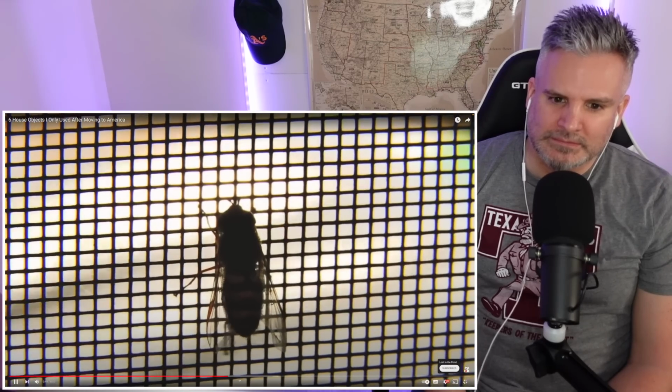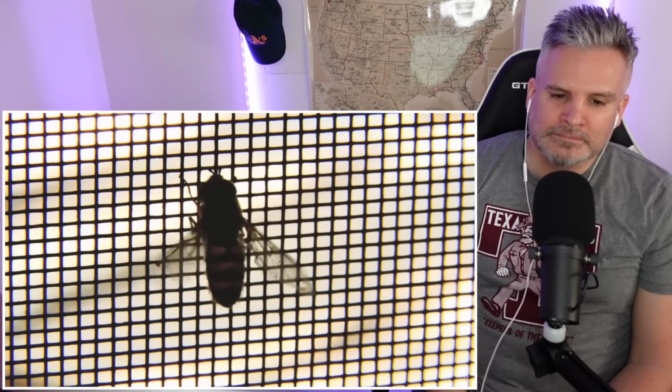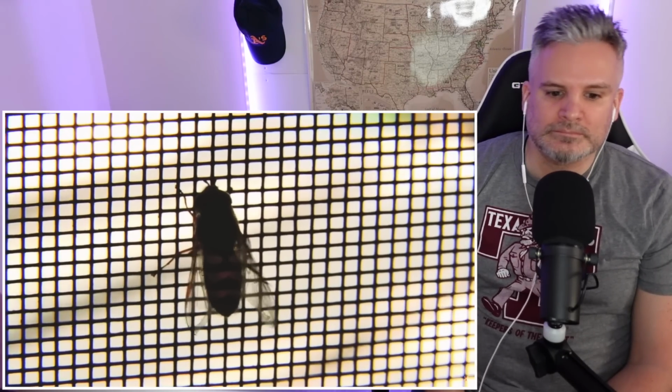That way you can open your windows, or in this case, your door. Fly screens, we call them. And in theory, this makes it harder for bees and mosquitoes and all of the other insects to get into your house. Doesn't seem to work, but the theory's good.